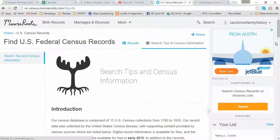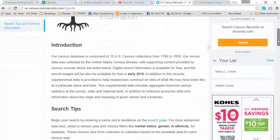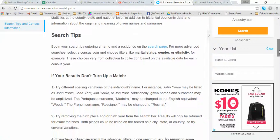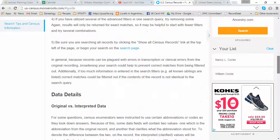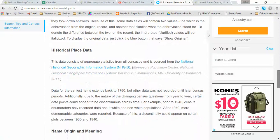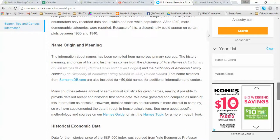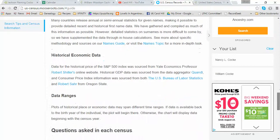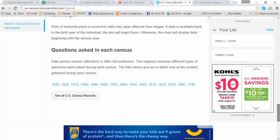This will give you an introduction, tell you about searching and how you need to change the names if you can't find anything, the data details, the sourcing, the origin and meaning. It's just kind of telling you where they get their information from for those names. Another thing I want to show you at the bottom is questions asked in each census.